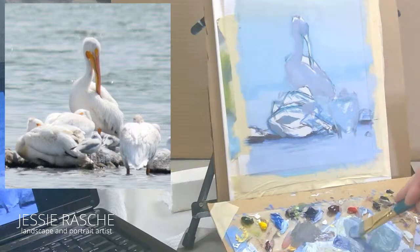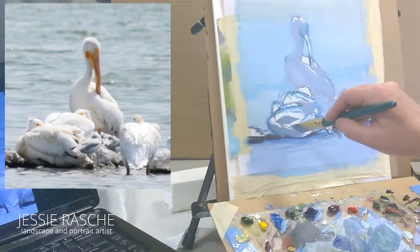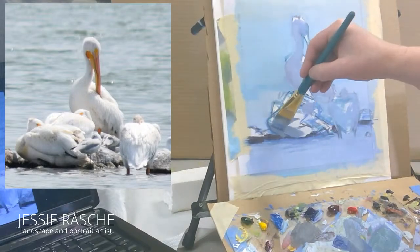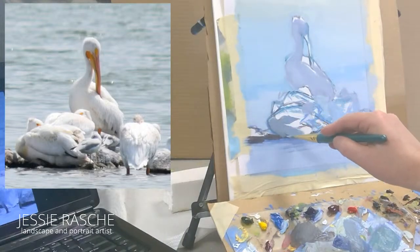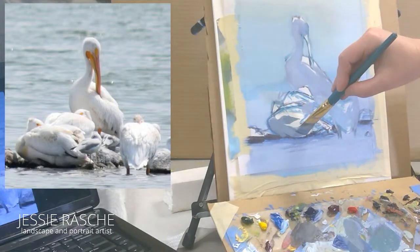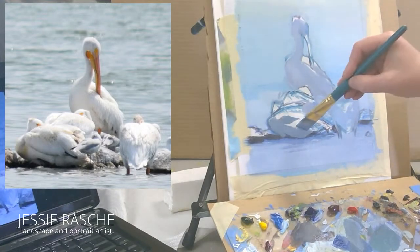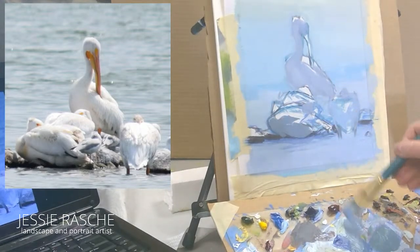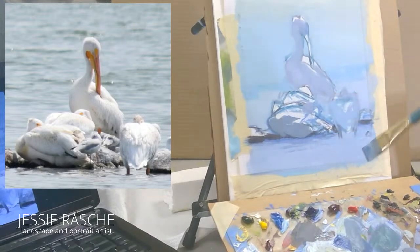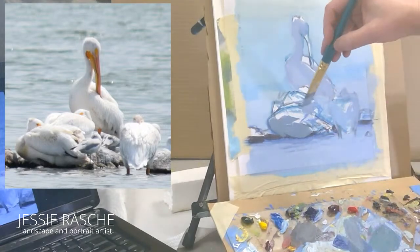Okay, this leg. Along here, I think the rocks need to come up to meet them a little bit, but get the canvas covered. Since the values aren't too different, I think, from the rock and the bird, I'll warm them up a little bit.